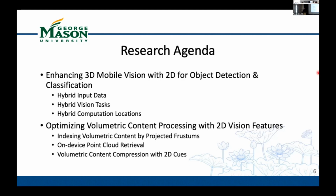And also in video streaming, 3D data is known to be difficult to compress. So we could use 2D images captured almost at the same time to provide some 2D cues for reducing the 3D data. For example, the compressor could first do plane detection, and then later project the plane to the 3D space when decompressing. So due to the time limitation, I will mainly discuss the hybrid input data scheme and the on-device point cloud retrieval scheme. The details of other methods can be found in our paper.